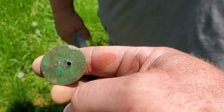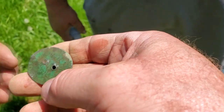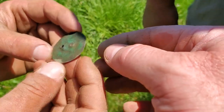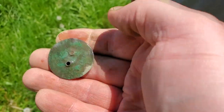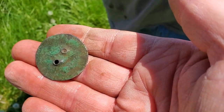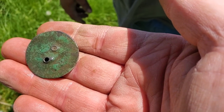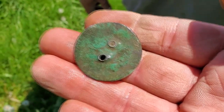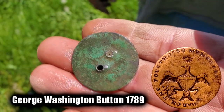Wow, look at that. Which way does it go? I can't quite make it out. Right, just like that. Right, there it is. I see the eagle now. Y'all see the eagle? There's the shield right in the center. The head's right to the top of the left of the hole, top hole. Gosh, that's beautiful, man. Check that out.